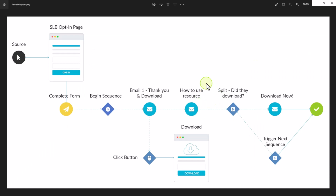So this funnel map is provided with the campaign and is not correct. Let's try to find it. Email 1, thank you, and a download. Okay, well, there is no link to the download, so that part doesn't exist in an email. The second email sequence exists, that's correct, and there isn't a split, did they download or not, and a third email and trigger the next sequence. All of that doesn't exist, so unfortunately, this campaign will lose some points because it did not deliver what it advertised.